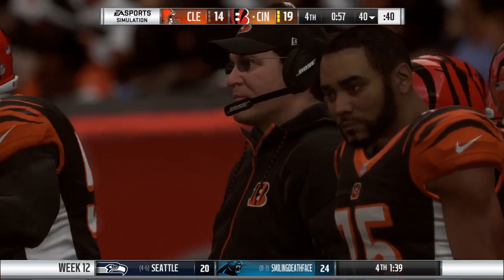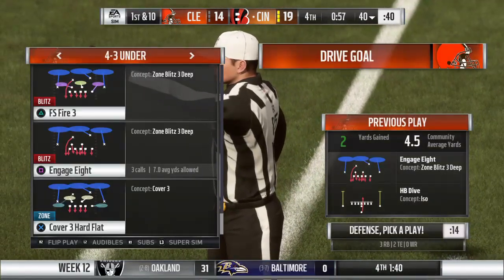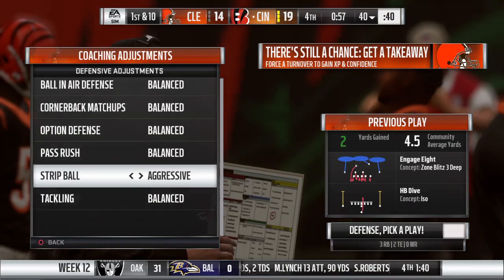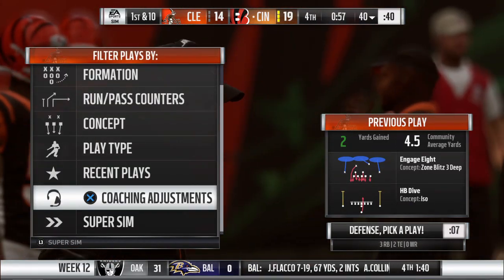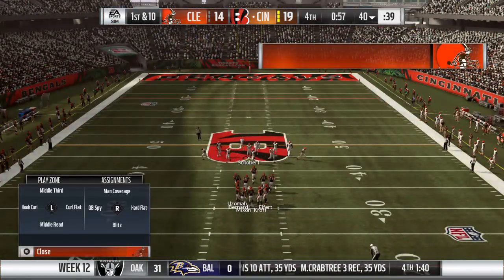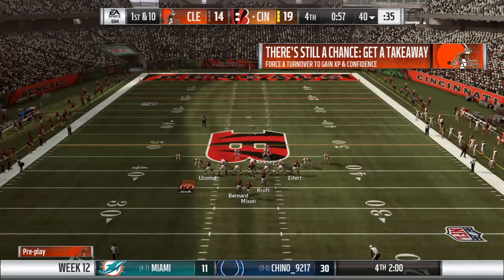Wow, a personal foul at this stage in the 4th. Automatic first down. Really hard to believe, and now that glow of hope that you had begins to flicker out, doesn't it? Yep. And now it's 1st and 10. A big mistake, especially when you factor in the personal foul yardage.